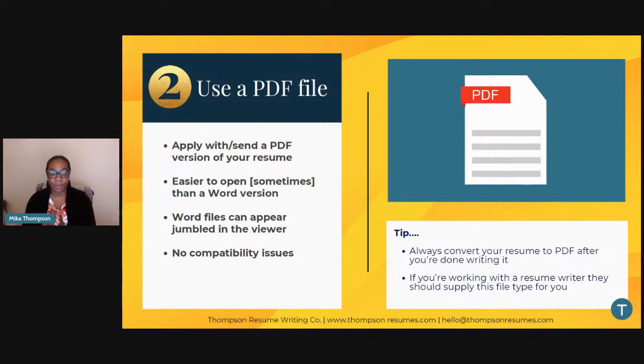If you're working with a resume writer such as myself or another resume writing professional, they should be sending you a PDF version of your resume upon completion. Ideally, you should have a Word version, which is the version that you edit and update over time. You should have a plain text version, which is just copy only. It's just the words. And you should also have a PDF file. If you are working with a resume writer who does not provide a PDF version, just ask them for it, and I'm sure that it should be no problem for them to go ahead and get it over to you.